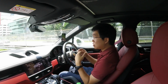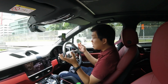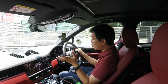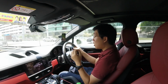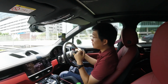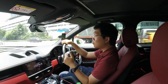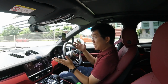The Levante is more engaging, it is definitely a sportier car. I would say that if you were to take it on a mountain run, like Ulu Yam or Genting, the Levante definitely will be the one that emboldens you to drive it faster and drive it harder. Whereas the Cayenne here, it is the SUV, it is perhaps the better car to use on a day-to-day basis.